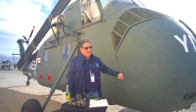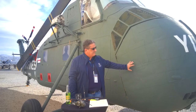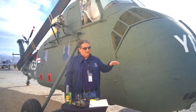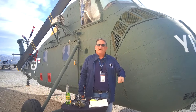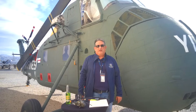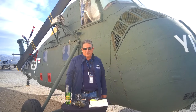But this type was really one of the first of the kind of modern helicopters where they were starting to do air assault, gunships, and attack versions. Of course, that would move into another helicopter that's coming up real soon, which is the UH-1, the Huey helicopter, which we're going to get into. But this is a very interesting version of early engineering.